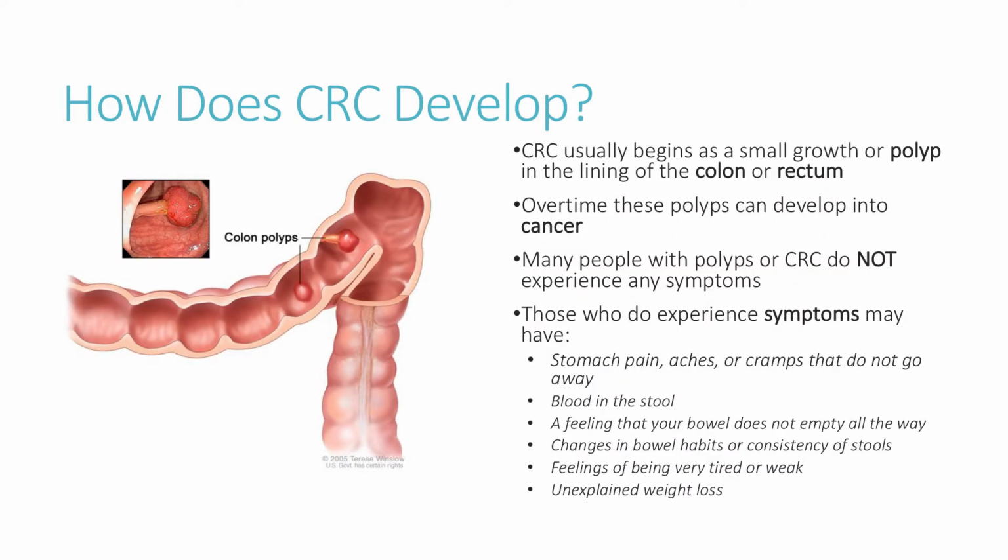How does colorectal cancer develop? Colorectal cancer usually begins with a small growth or polyp in the lining of the colon or the rectum. Over time, these polyps can develop into cancer. Many people with polyps or colorectal cancer do not experience any symptoms. Those who do experience symptoms may have stomach pain, aches, cramps that won't go away, blood in the stool, a feeling that your bowel does not empty all the way, changes in the bowel habits or consistency of stools, feeling or being very tired or weak, unexplained weight loss.